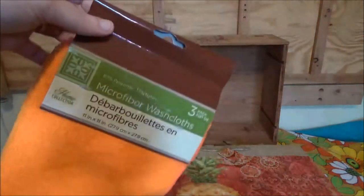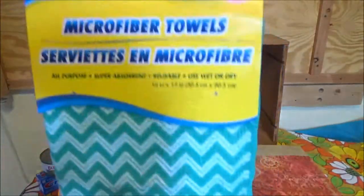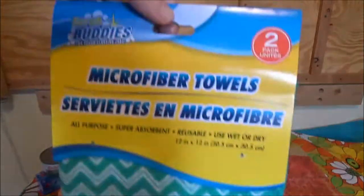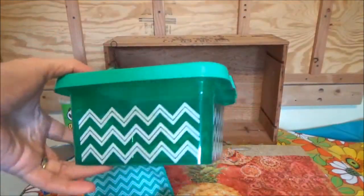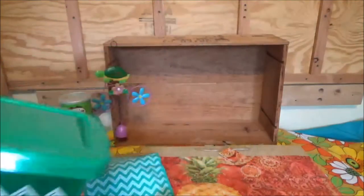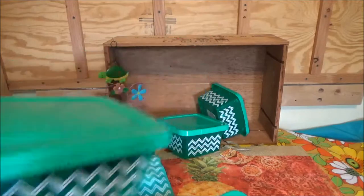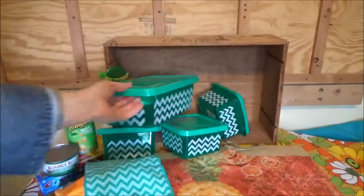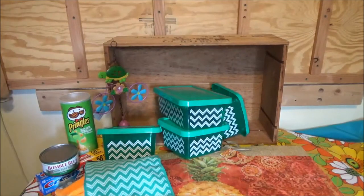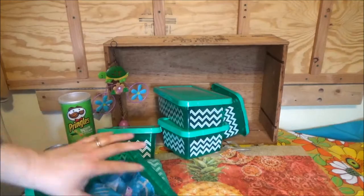microfiber cleaning cloths. These say washcloths, but I'm going to use them for cleaning. This is a repurchase. Also, using it for dusting and cleaning. These are a repurchase. I wanted more. I filled up the other ones. These are the ones I got before I found the little ones. So, I'm just going to organize things around here and see what I'm left with. I got another one here.